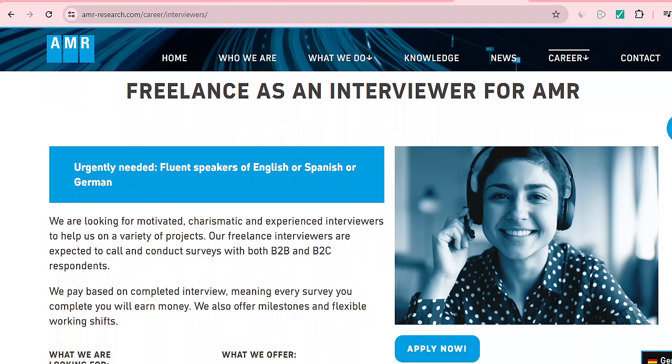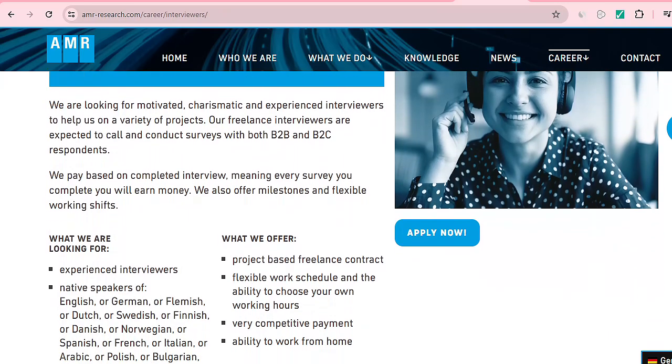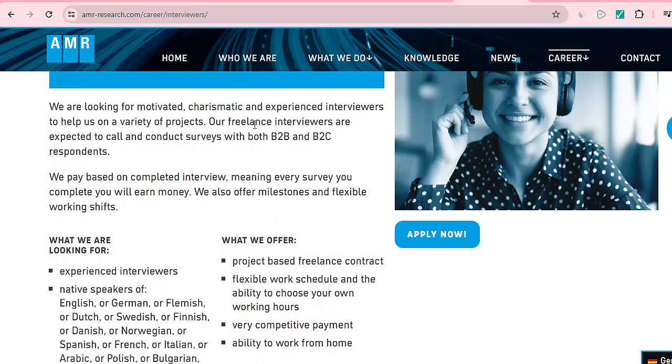And you can see what is required for you is that you be a fluent speaker of English and Spanish or German. So if you qualify in those three categories, then you can proceed and apply. You can see here their freelance interviewers are expected to call and conduct surveys with both business to business and business to customer respondents.